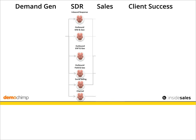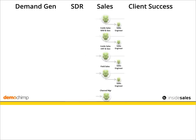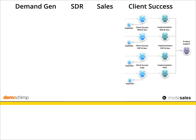And then you move to that sales closing function, and that can be specialized in all sorts of fashions: product, geo, and segment, and you can get as crazy as you want there. Then you've got client success, and there have been some new formulations here. Most importantly is the expander or strategic growth consultant. You're seeing that at multiple companies. They've broken out the client success function and said, you just focus on upselling and growth as the expander, and you just focus on retention as the client success manager.